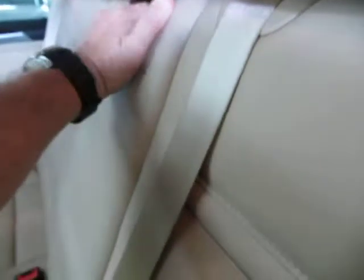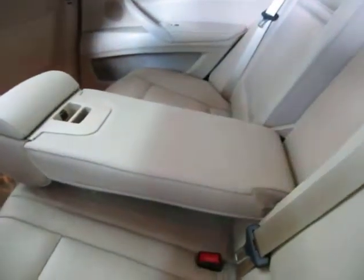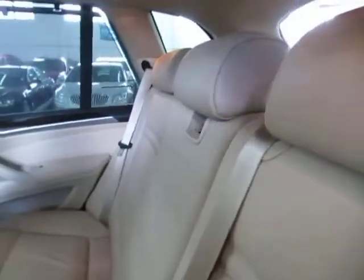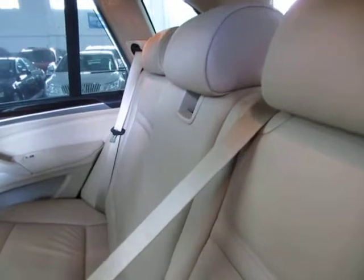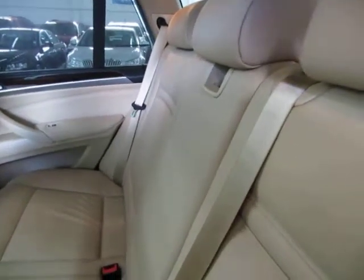Let's just flip down. Yeah, it does. So if you don't have a middle row passenger, you can use that as an armrest. And there's seat belt, over-the-shoulder belts for all the passengers, including the middle row passenger, who has his or her own over-the-shoulder belt. Down here you got some storage and another cigarette lighter adapter there for your chargers.